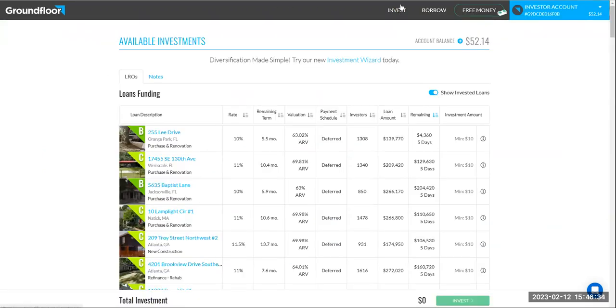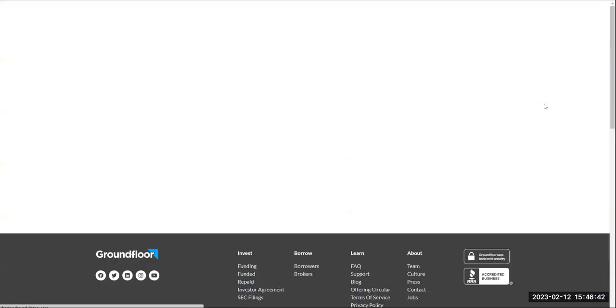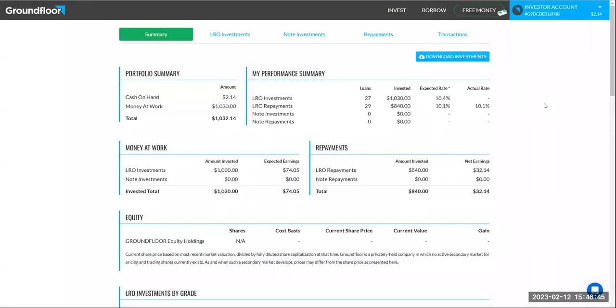So now if we go back to my account and look at the overview, the activity, it should come up soon enough that my cash on hand is now $2.14, and my money at work in various investments is now 1,030. Okay, so it's compounding, for a grand total portfolio value of $1,032 realized. But due to the expected earnings, here's the conservative estimate of $74. That would put me over the 10% now based on these expected earnings.